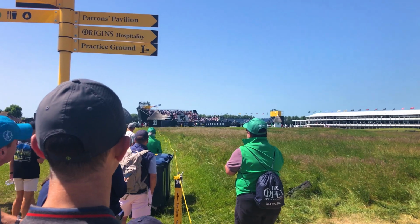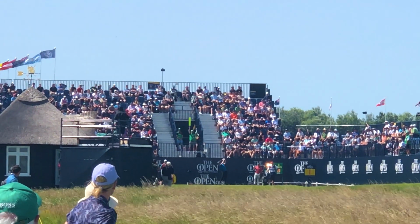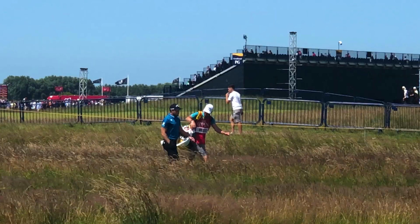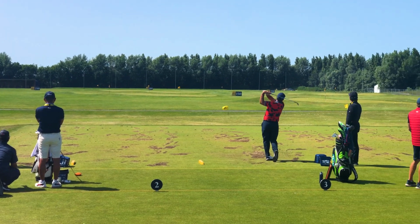So here we start on the first hole. Just watching Danny Willett here tee off. You kind of have to cross the first hole at Royal St George's to get to some of the other holes. And here you see Willett just teed off. Here he is walking down, and he was playing with Brian Harman, who I have to say is incredibly small, but an incredibly good golfer.